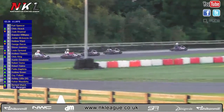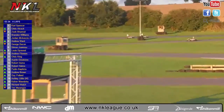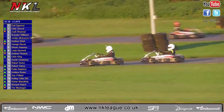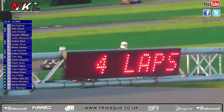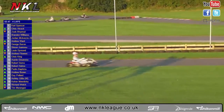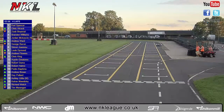So Chris Alcock has managed to take second position away from Zoe. Brandon Williams is still in fourth position. So Zoe's still right on the tail of Chris now then, as we're halfway through the race now. Has he got enough time left to close in on the leading Carl Spencer? There's a big gap Chris has got to close in. At the end of the last lap it was 3 seconds, so he's got his work cut out for him. I'm sure we'll soon find out if he's going to do it or not.